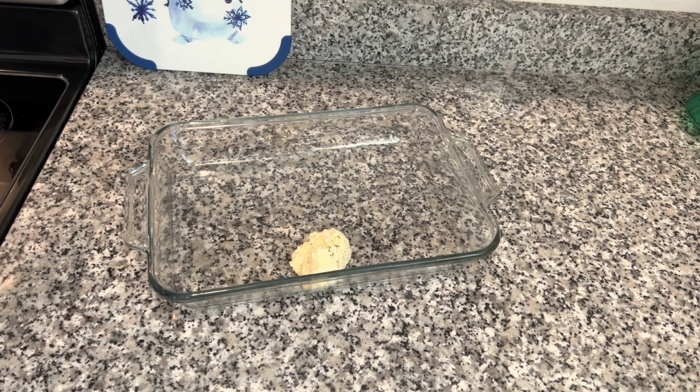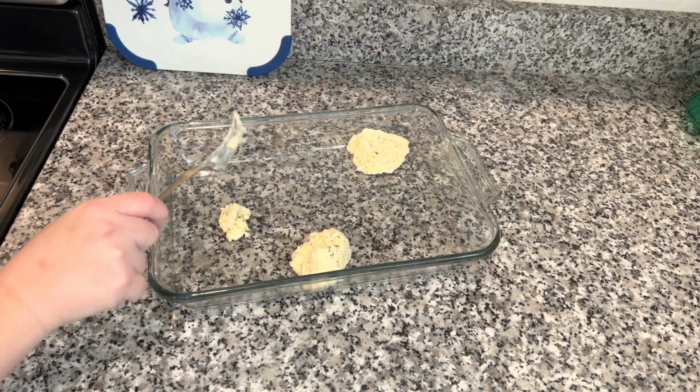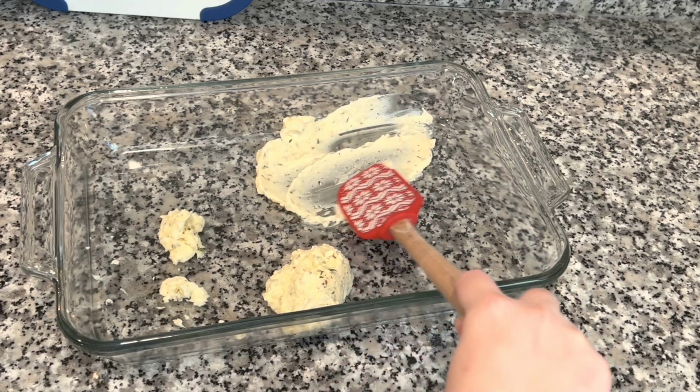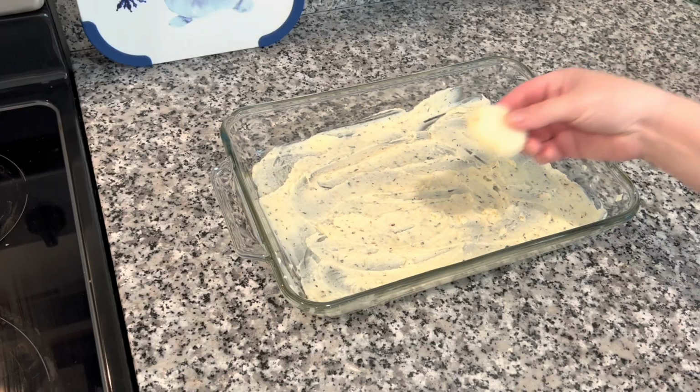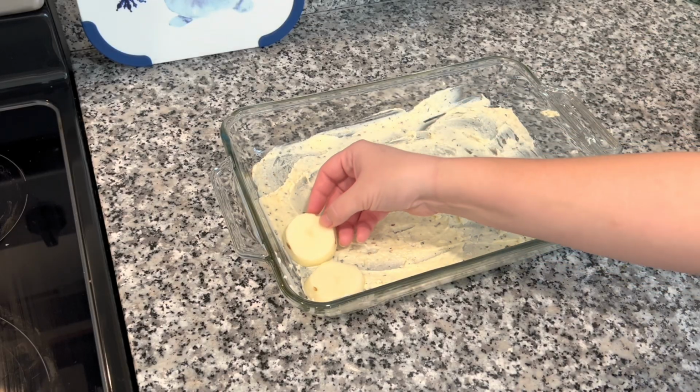Now, moving over to our baking dish, we're going to go ahead and just lather the bottom of this baking dish up with that butter that we made. And then once you're finished with that, you're going to go ahead and layer your potatoes up. You only want 1 layer of potatoes here.